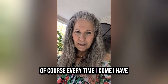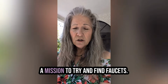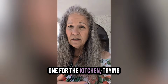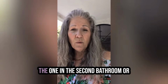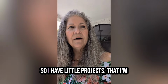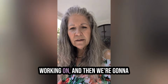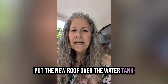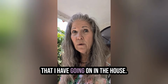And of course, every time I come, I have house repairs to do. So now I'm on a mission to find faucets, one for the bathroom, maybe one for the kitchen, and a new shower head. I need to get a toilet seat because the one in the second bathroom, the little bathroom area, broke. So I have little projects that I'm working on, and then we're going to put the new roof over the water tank and condenser area and hopefully resolve some of the water leaks that I have going on in the house.